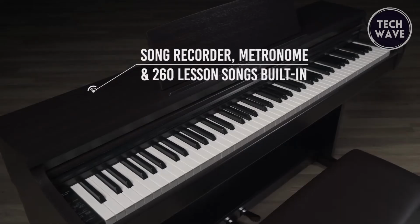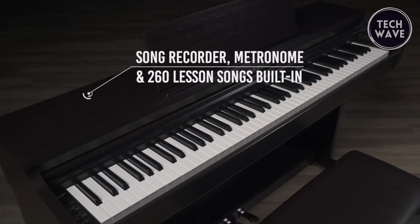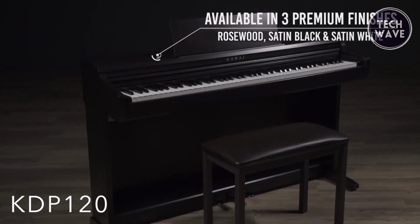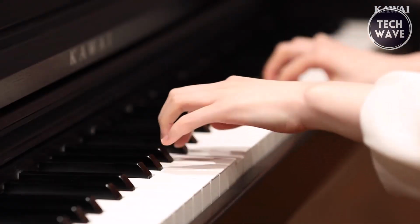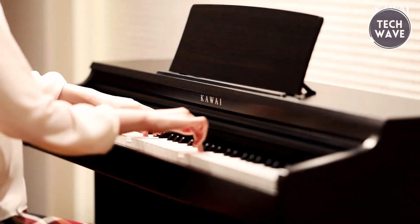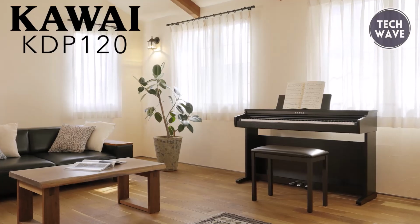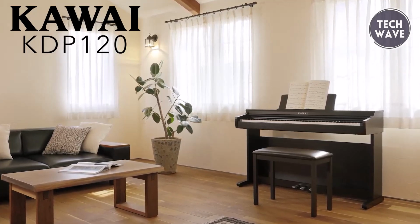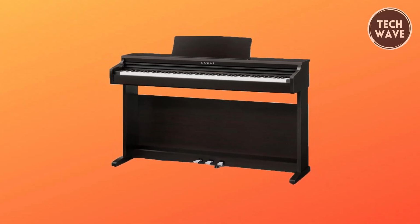The instrument includes built-in music lessons, a song recorder, and a new modernized key cover appearance, enhancing functionality and aesthetics. With its compact design in premium rosewood, satin black, and satin white finishes, the Kawai KDP120 seamlessly blends into any home environment while offering an authentic feel, stunning sounds, and advanced connectivity options. Whether for practice, performance, or leisurely playing, the KDP120 sets a new standard for digital pianos, providing an exceptional musical experience at an attractive price point.